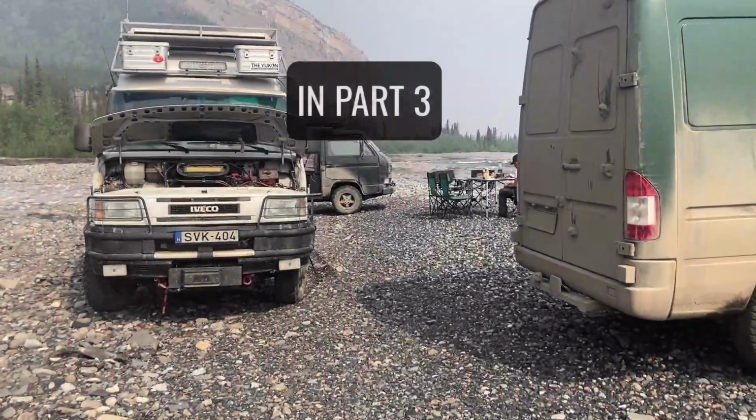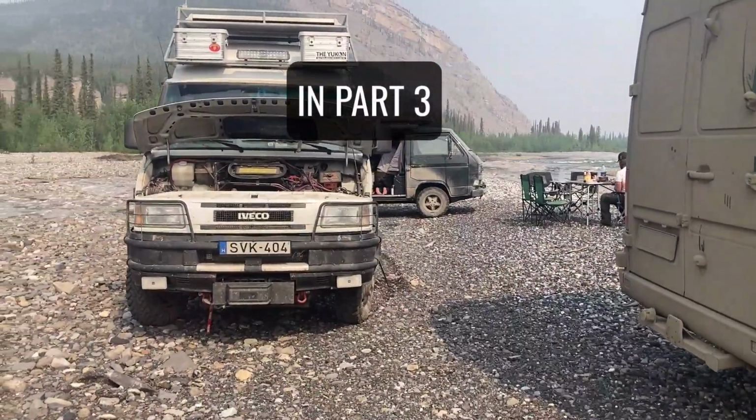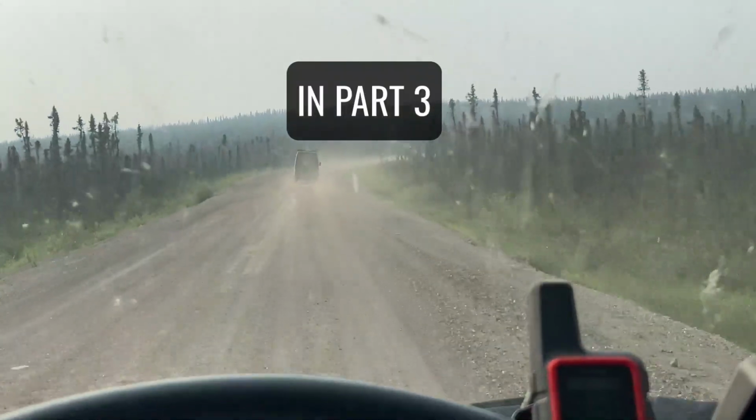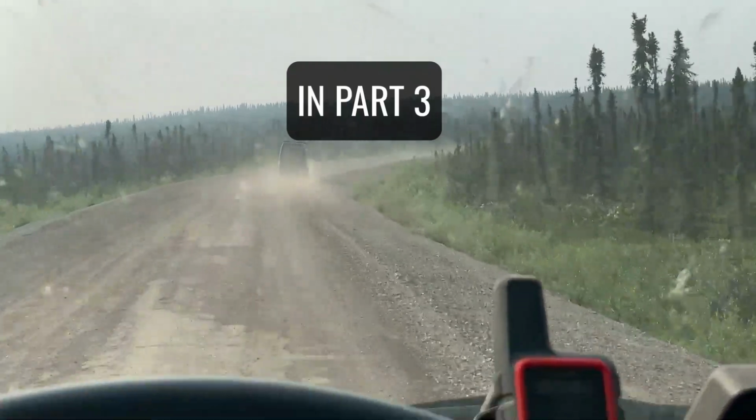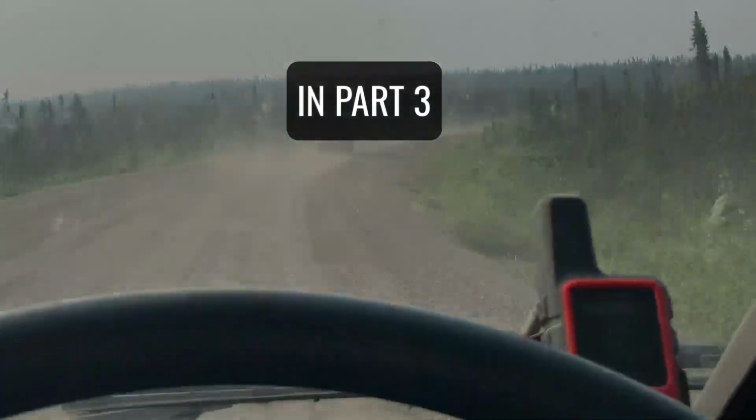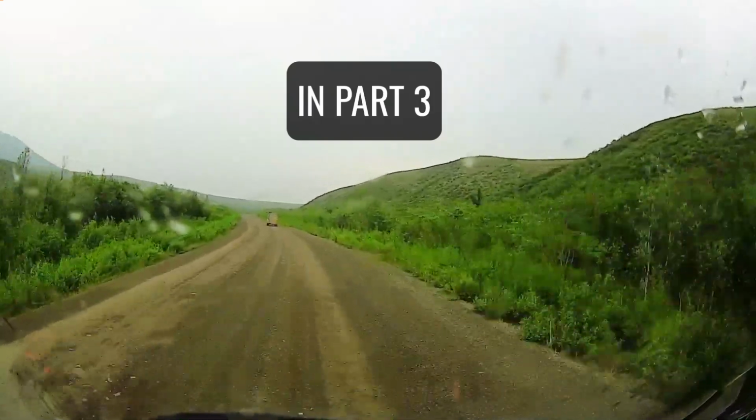Of all places here, the engine is not starting. When you let your attention slip, when you stop focusing, that's when disaster can happen. I don't look ahead for a couple of seconds and we go off the road into the bush.